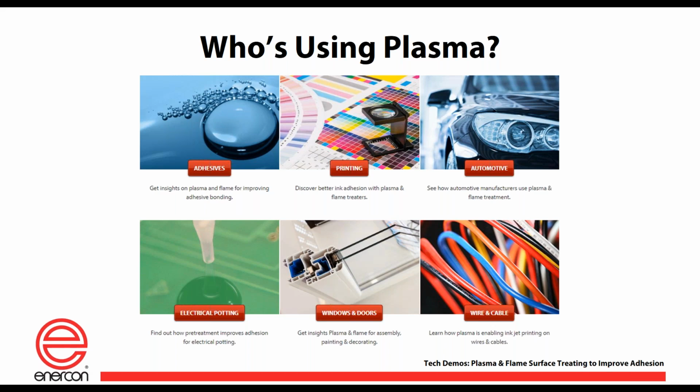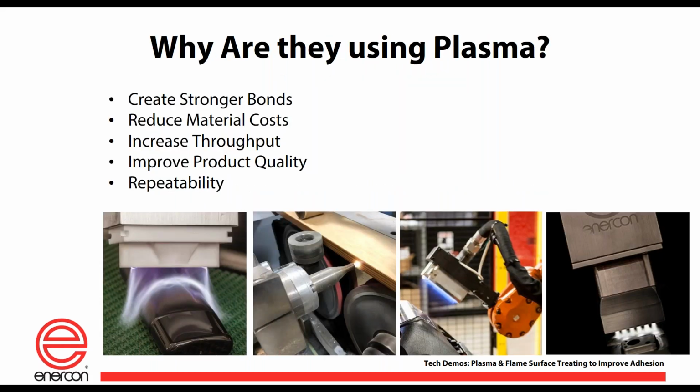So let's get started. Who's using plasma? Well, pretty much everyone. It's hard to imagine an industry right now that's not printing on something, painting something, coating something, or bonding something. So again, automotive is certainly a big one. There's a lot of electrical potting application, window and door, wire and cable, but just about anybody that's printing or bonding or coating is possibly using plasma, or it's at least an option. May not always be the best option, depending on volumes and things like that, but we see a lot of people changing from other forms of wet chemistries, solvents and primers, or ablation or sanding, and moving towards plasma because the advantage that plasma has is what we're going to discuss in the next slide, is repeatability.